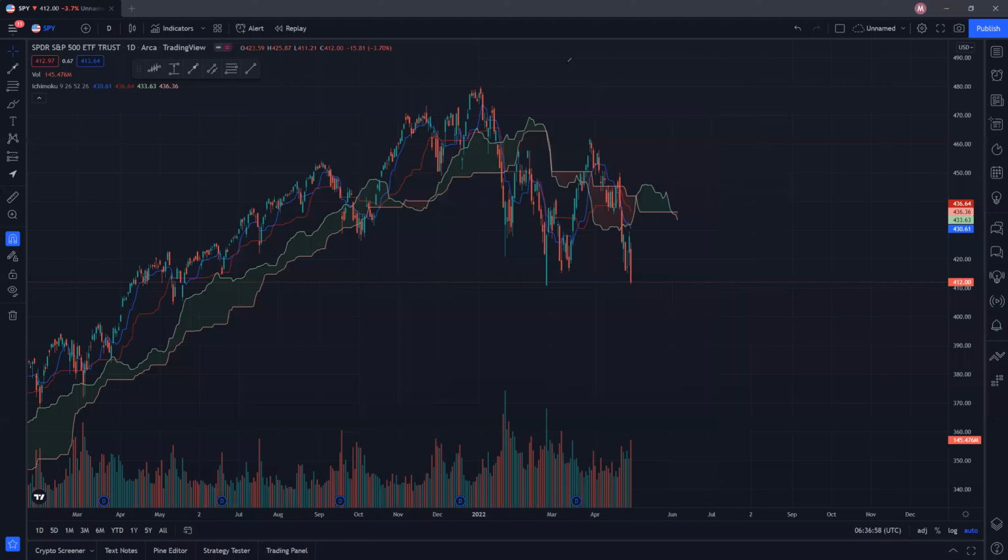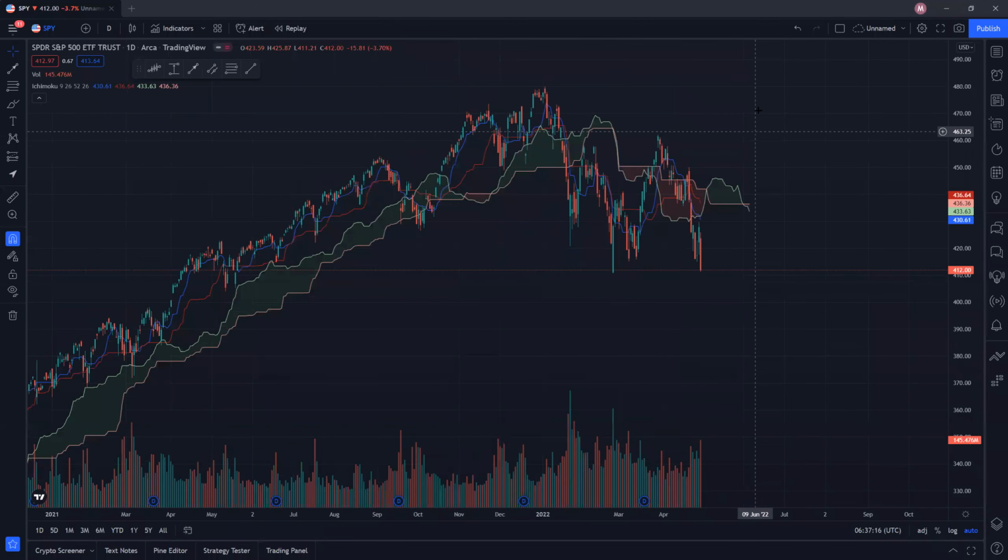So SPY once again is testing this low of 410, and we have closed the wick at the very bottom. Once we close the wick at the very bottom, it's not a good sign because it shows that sellers are dominating throughout the week, and it shows that we have ended the month on a very weak closing.